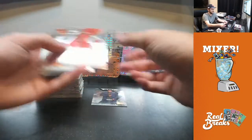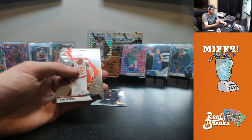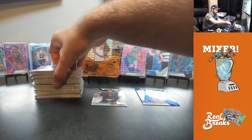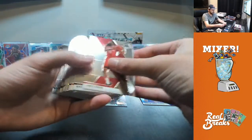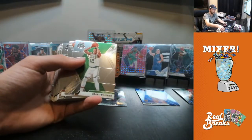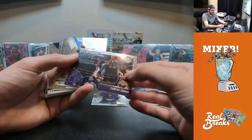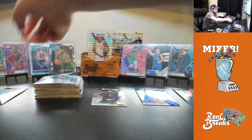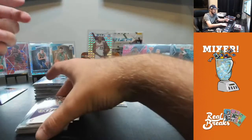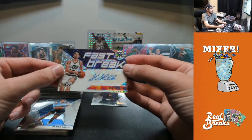MVP Giannis makes it really tough. Kareem Abdul-Jabbar, Blue Hall of Fame, numbered out of 85 for the Lakers. Introductions, DeAndre Hunter, Disco. LeBron James montage for the Lakers. Oh, that's cool. A little John Stockton Fast Break Inc. Going to the Jazz for Adam Lawrence Novak.